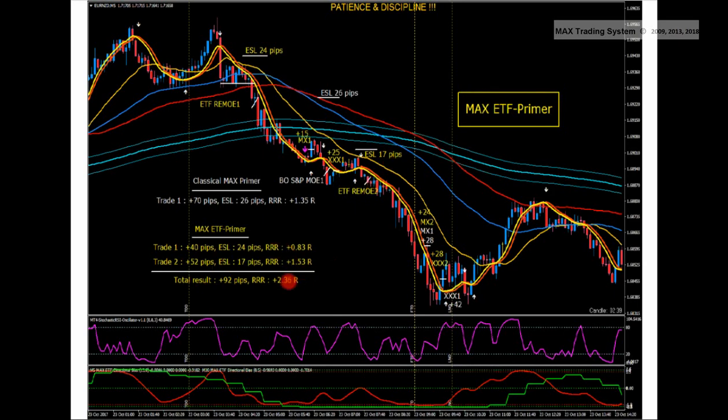And when we combine these two trades, we have, as you can see, a larger reward to risk ratio, not exactly the double, but not too far from the double from the classical max primer, simply because we are able to catch larger movement.